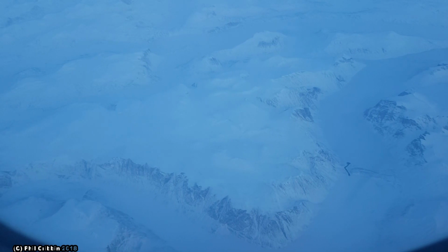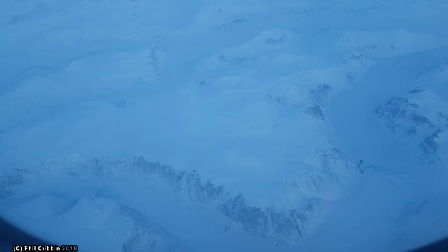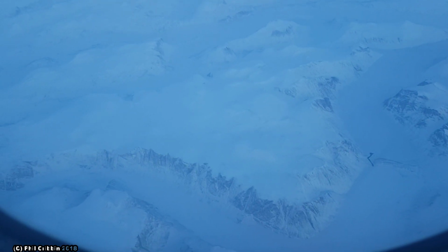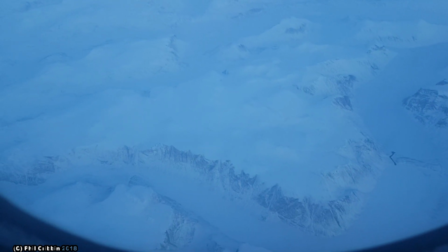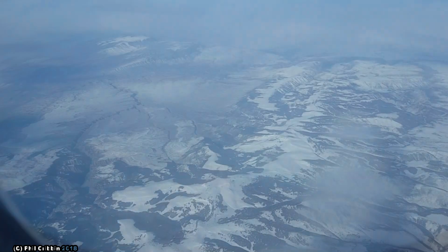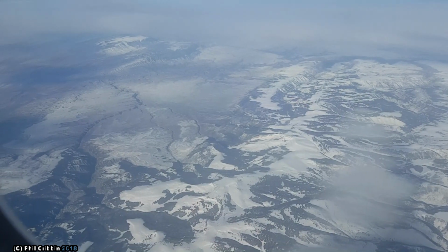Due to our routing going quite far north, it had started to get darker, and with us heading westbound, this meant the sunset was actually chasing us for most of the flight across Greenland. Though of course, as we started to get deeper into Canada, it got brighter again.